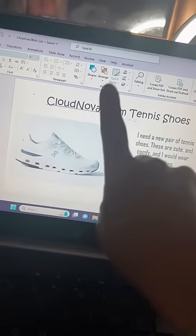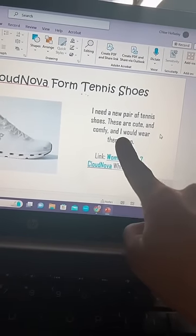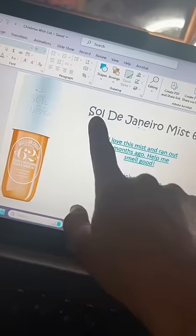Next on the list, Cloud Nova Form Tennis Shoes. I need a new pair of tennis shoes. These are cute and comfy, and I would wear them often. I love these. Next on the list, Sol de Janeiro Mist.